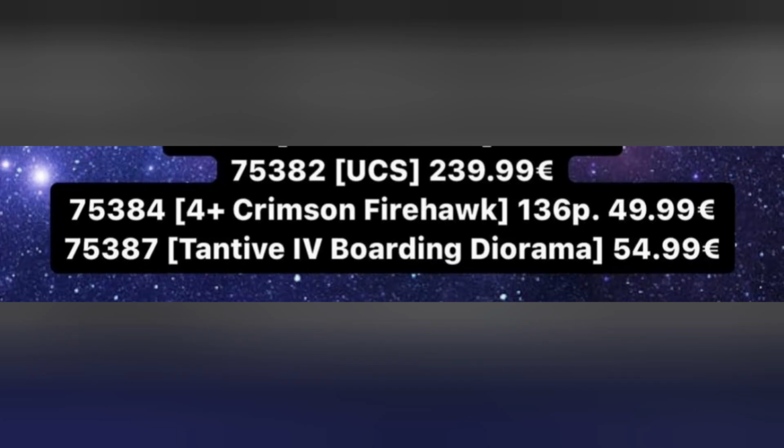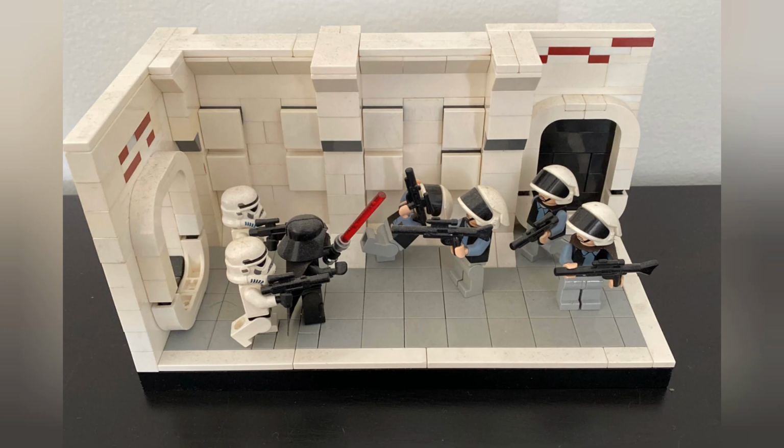The final set that's been leaked is a Tantive IV boarding diorama. I can't wait for this one personally. It's such an iconic scene. I've been waiting for it to be in a diorama because it's the first scene in all of Star Wars. It's awesome. I can't wait for the set.